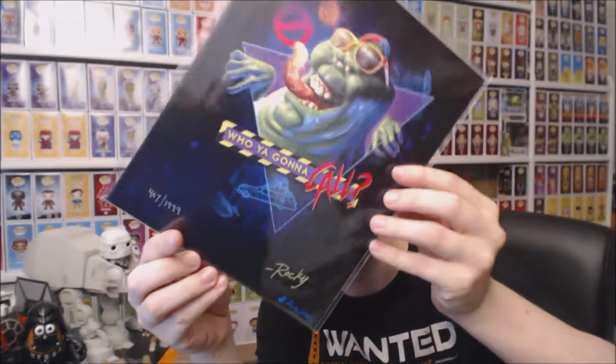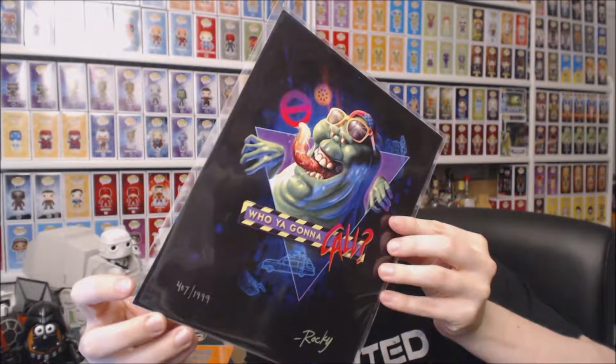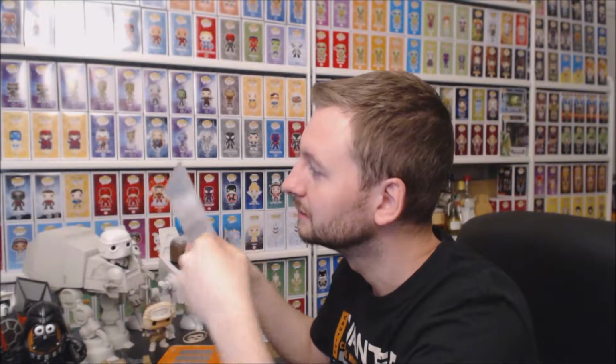And there's a signature, and it should be, who is it? It doesn't say. Rocky Davies, it says down there at the bottom. Can you see that? Kind of weird signature. Looks like everybody could have wrote that, but apparently I am 407 out of 1999 to receive this, so that's pretty cool. And it is a nice print.